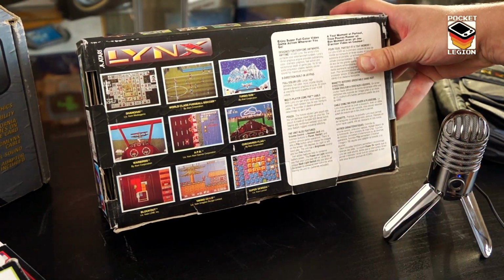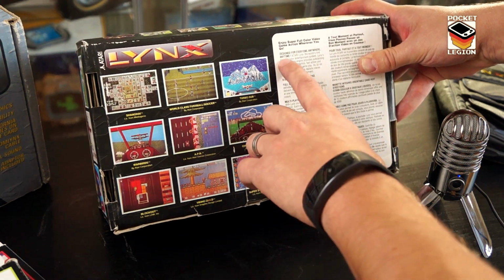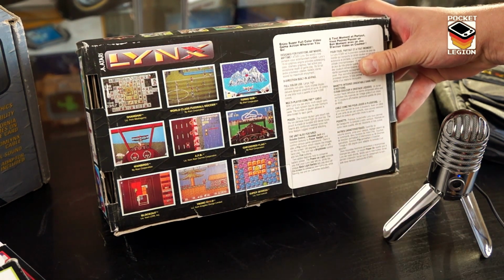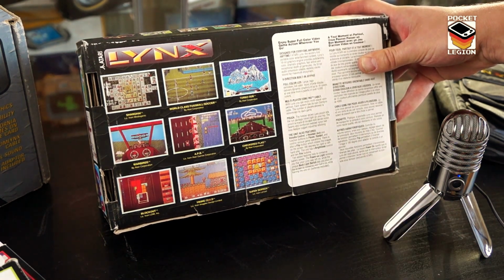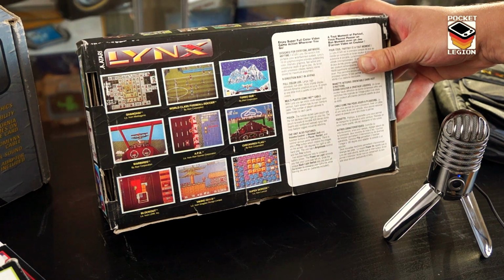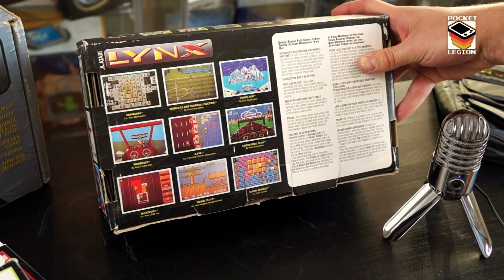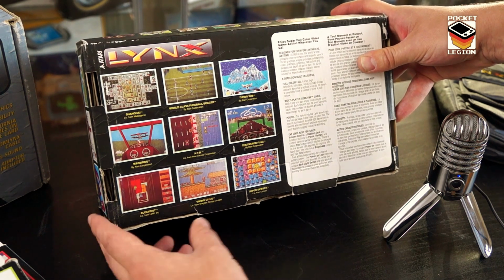And then loads more information about the console on the back. Designed for everyone, anywhere, anytime. Well, we'll get onto that in a minute. Multiplayer with a Lynx cable. I mean, I can't even imagine how difficult that would be to organise, 4 players, 4 Lynxes, 4 comlynx cables, and I can't imagine that would have been the most amazing fun in the world, but I'm sure somebody did it out there.